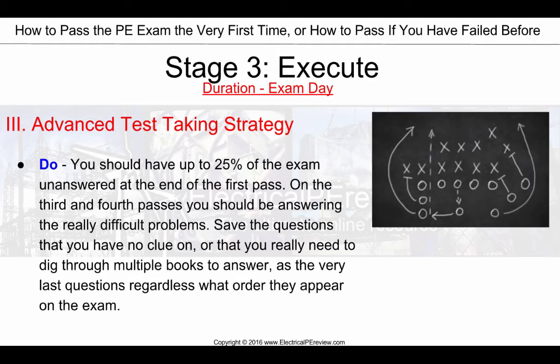Now, you should have up to about, say, 25% of the exam unanswered at the end of the first pass. And of course, that means when you get to the very end of the exam, the 25% being those questions you left unbubbled, you're going to have another pass, your second, and then on your third and fourth passes, you should be answering those really difficult ones. We want to save the questions that we really have no idea about, or that we really need to dig through multiple books to answer. We want to save those as the very, very last questions, regardless of what order they appear on the exam. The very first question, question 1 on the first session in the morning, that could be it.